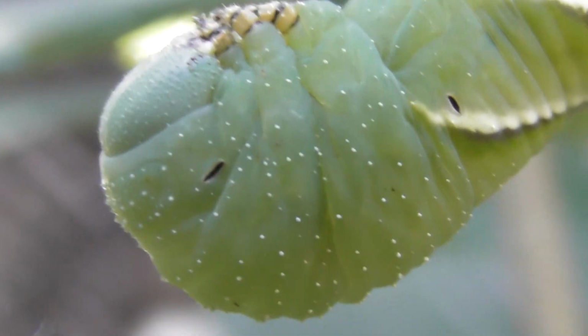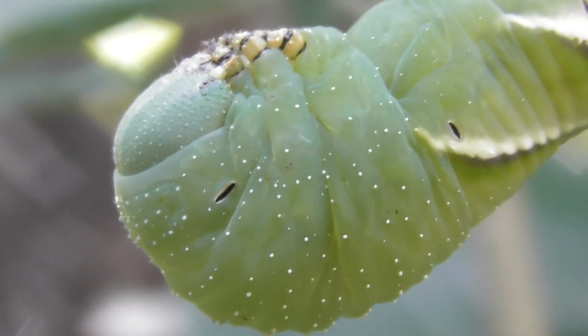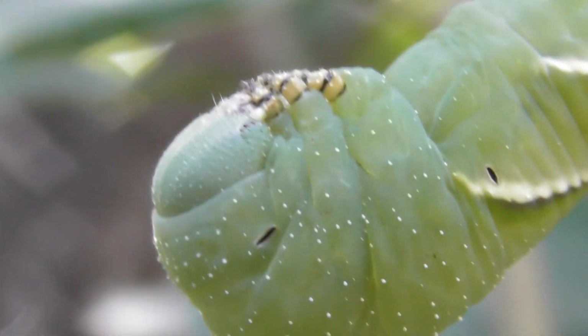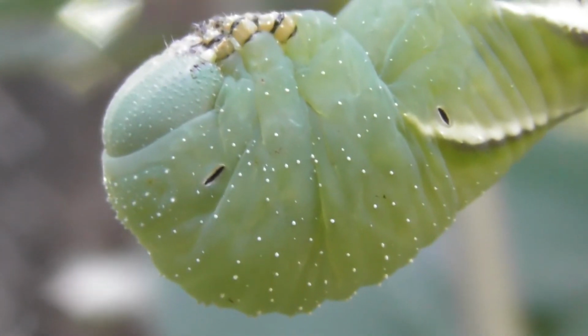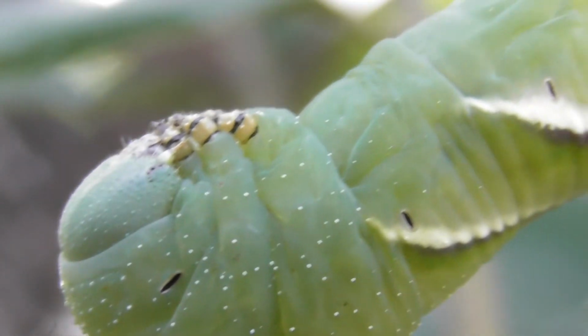I have been stung by caterpillars before. A couple of them sting as bad as a bee. They hurt as much as a bee sting. Some caterpillars.